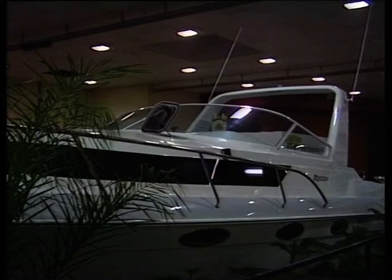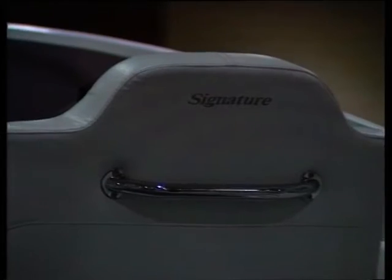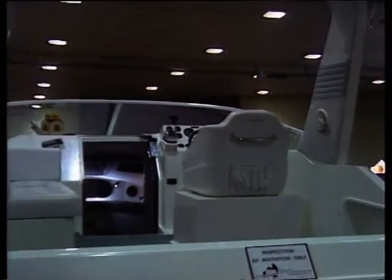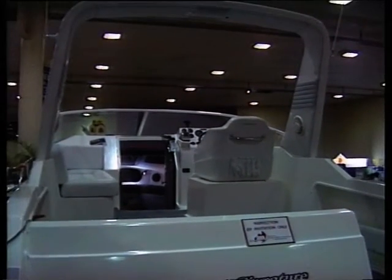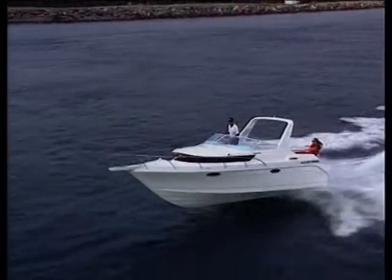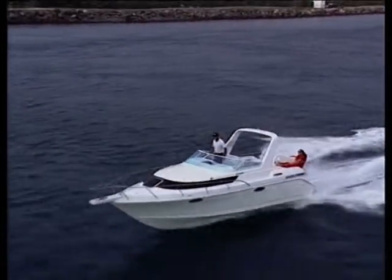Secondly, it was because this was the largest boat that had been designed and built by Haines for the general market. It's the Signature 850, and it came up with a degree of innovation which we had only up until that time seen from one or two manufacturers.